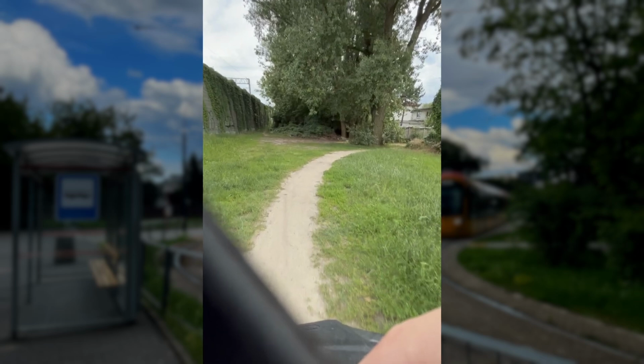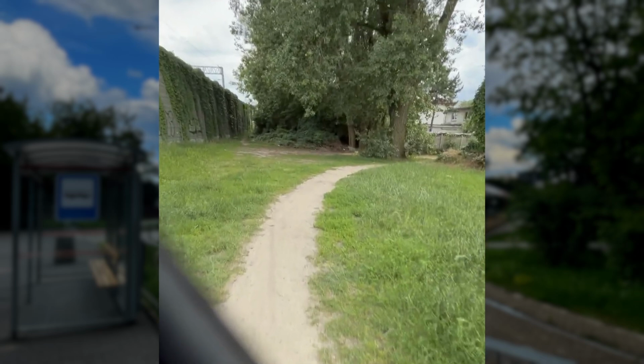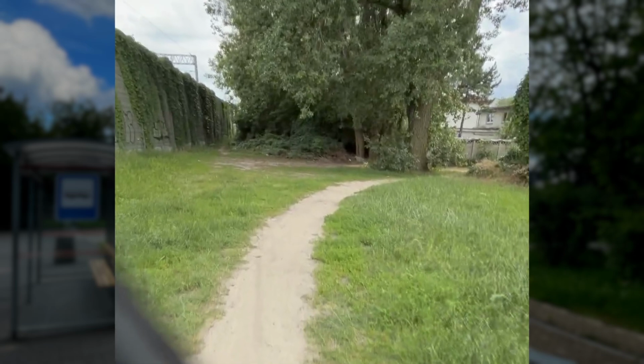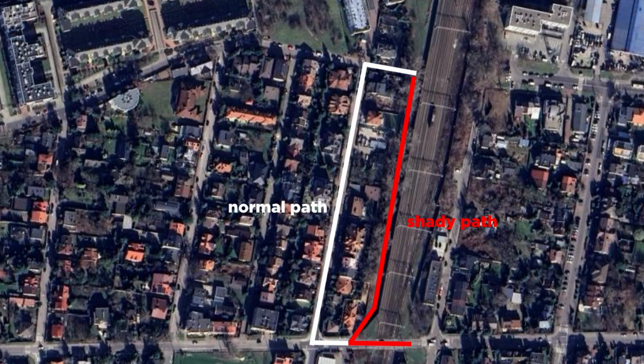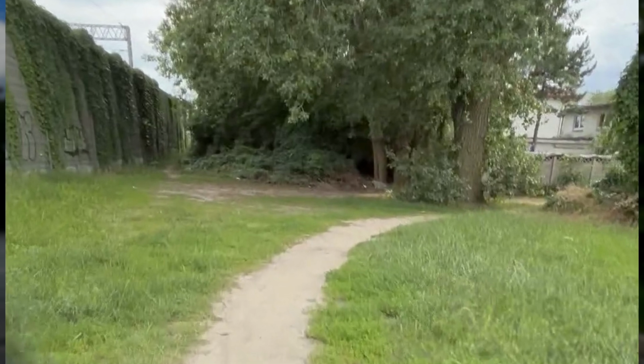At this point of the journey, I could either go right to a small street where Google Maps told me to go, or straight through a shady path. Looking at a map, I thought, hey, it would save me some time. So I took the shady path. That was a big mistake.